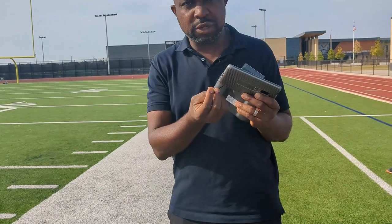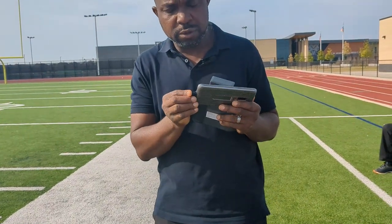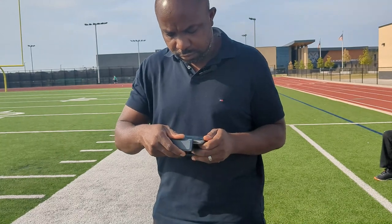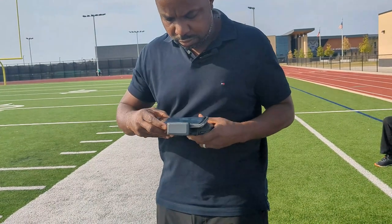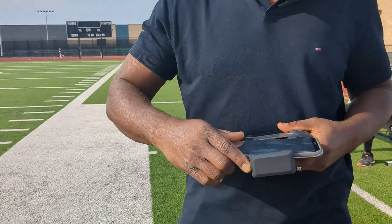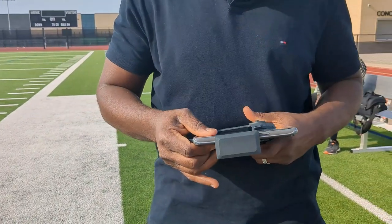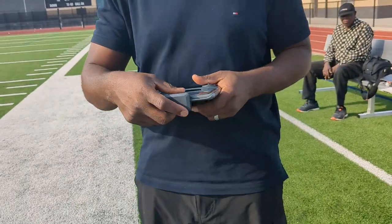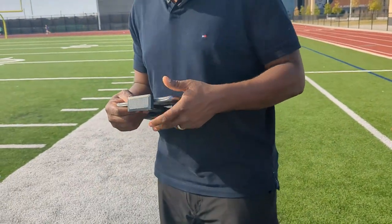It has a USB connector, but I'll connect it to my phone to make sure that they talk to each other. So that means that when the drone is flying, we will be able to see the video on the phone, on the app? Yes. Okay. So the app is where everything is being controlled.